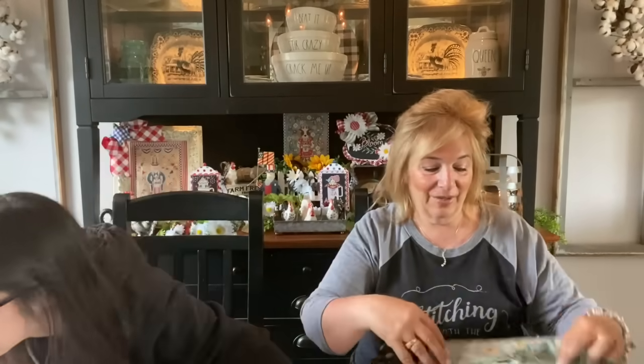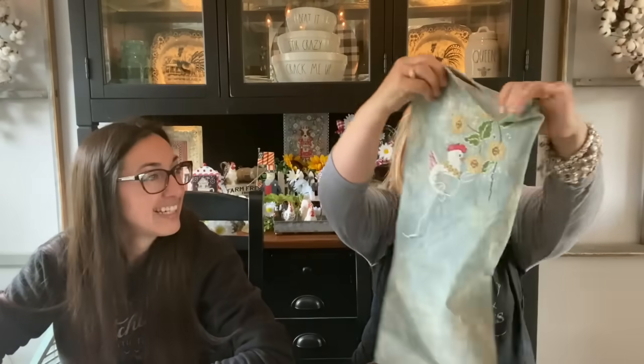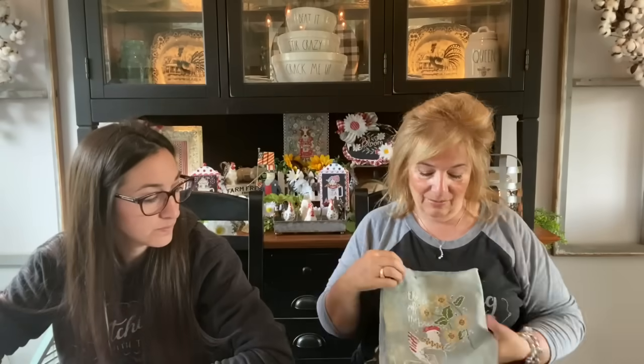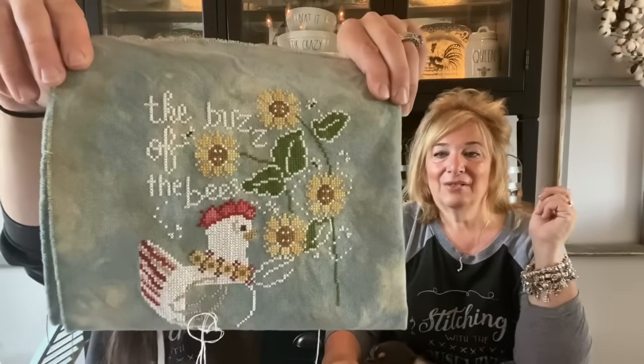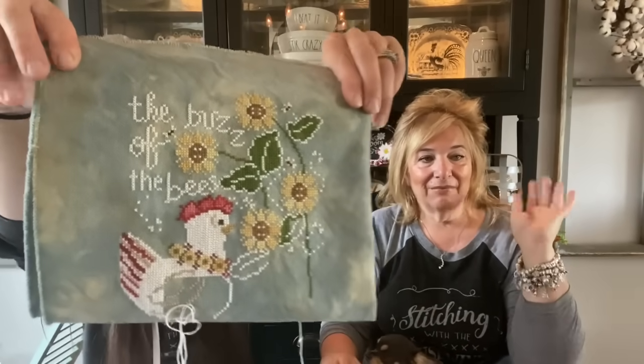The only other one that I worked on besides what we've already shown you is the Buzz of the Bees. Ooh. And I just got more of the chicken done. I love this and I can't wait to get it stitched, because as soon as I take down my patriotic stuff, I decorate with bees and sunflowers and this is perfect.